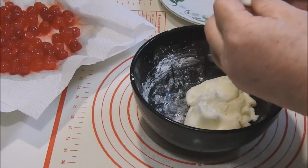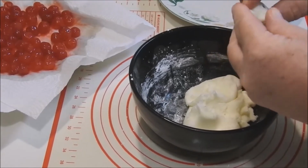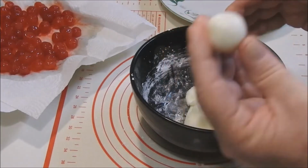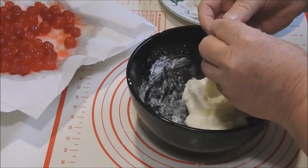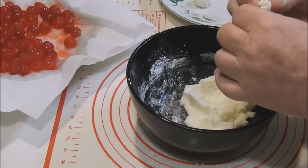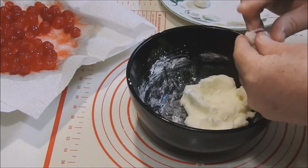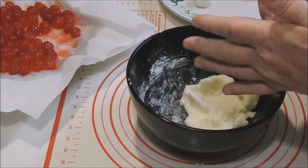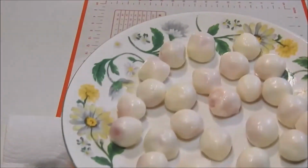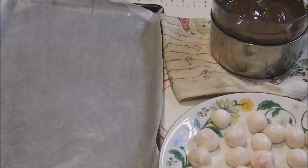and then we're going to press it out. Now, you have to work with this kind of fast because the longer it's out, the softer it gets. I put them on a plate that I can set back in the refrigerator. I want a plate that will contact cold air very quickly. All right, my first batch is done and ready to go in the refrigerator and reset while I'm melting down my chocolate. All right, here we go.